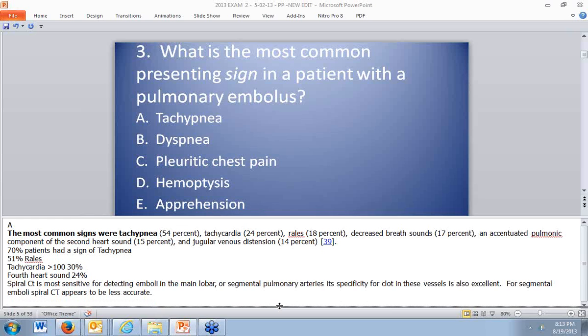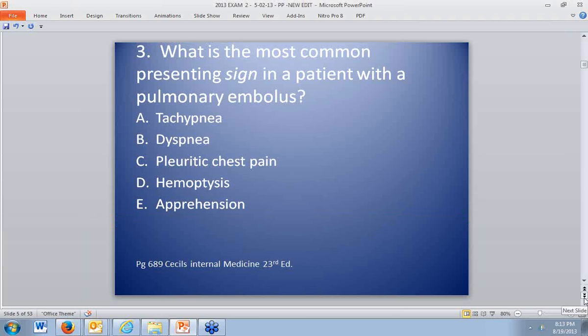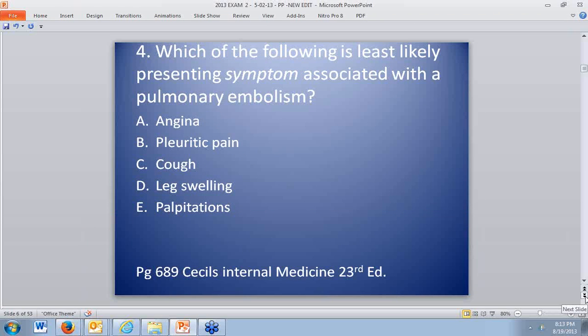Remember, the best diagnostic study for a pulmonary embolus is? It's a CT angio. Spiral CT overall, but the most sensitive test would be your angiogram, and that's a very strong CT. Spiral CT pretty much, but also for pregnant patients too. Okay, number 4.